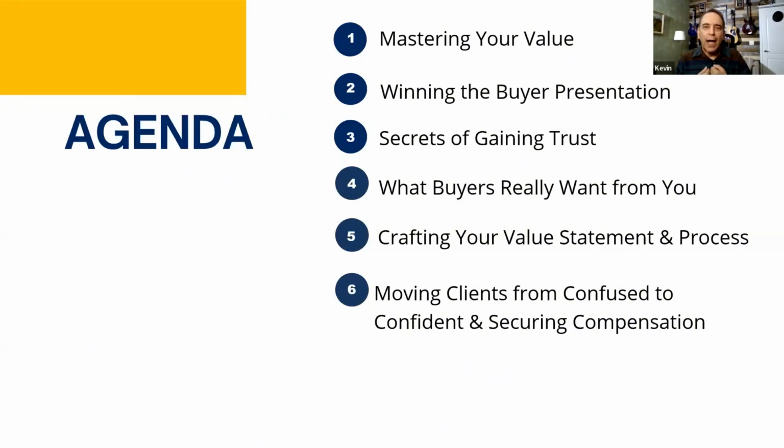The better you are at selling it to people, basically, and letting them know what your value is. The more you practice it, the more you know what your value is. And once you get to see all the different things that you do in a transaction, which we have a list of those too, you'll get to see what your value is and you'll be able to get compensated for that. So, two, winning the buyer presentation, gaining the secrets of gaining trust.